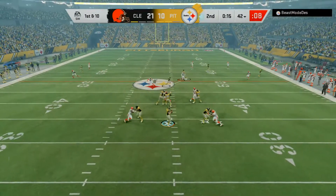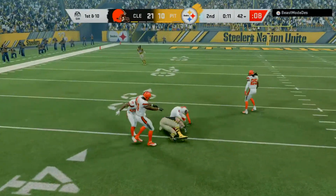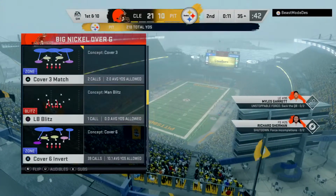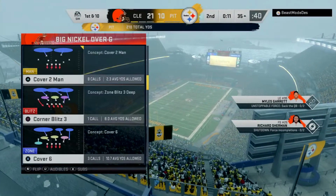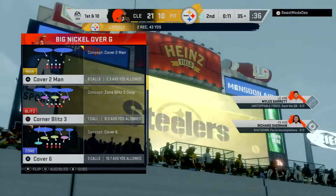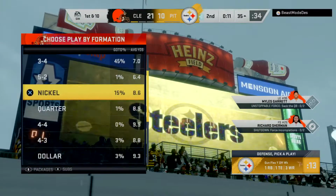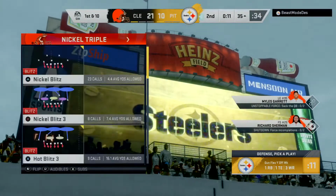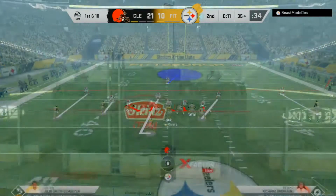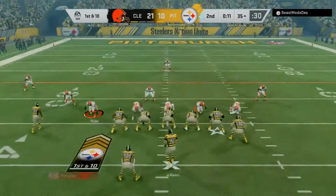Rivers now to throw on first down. On the crossing route, complete. The Steelers signal for the second of their timeouts as they stop it with 11 seconds remaining in this first half. Rivers now, after the pick on the last drive, 3 for 3 to start this drive.